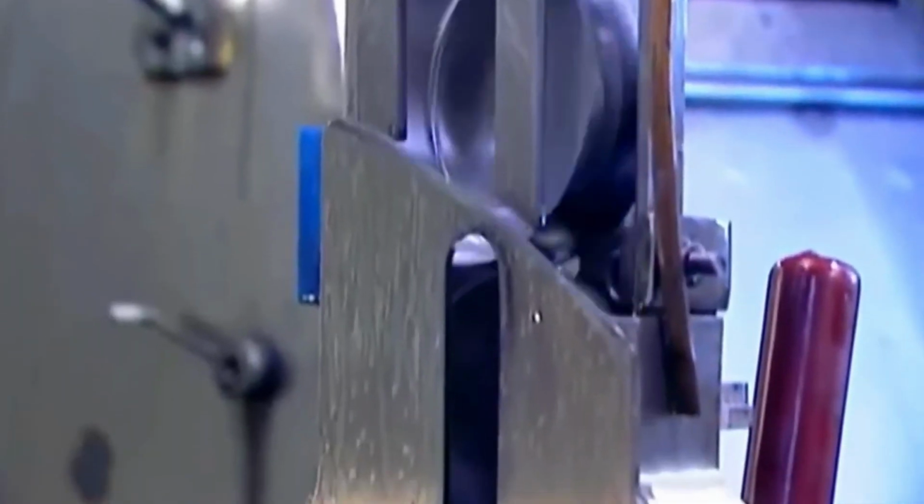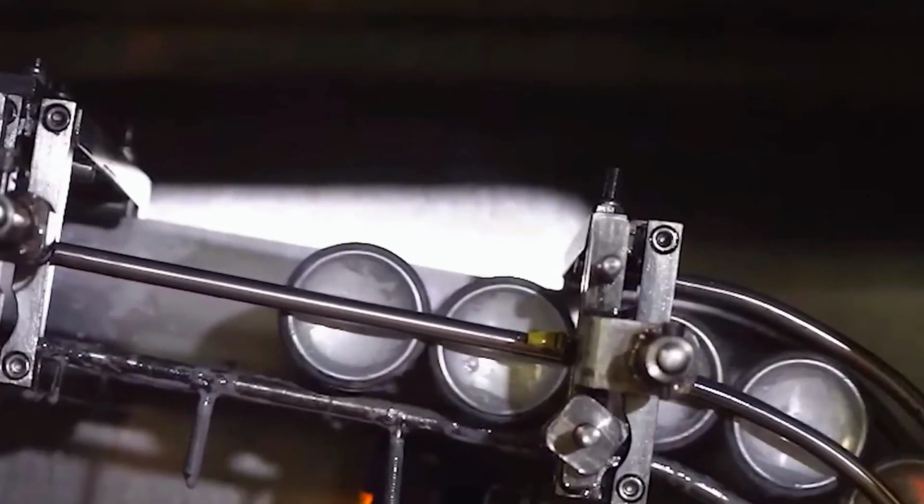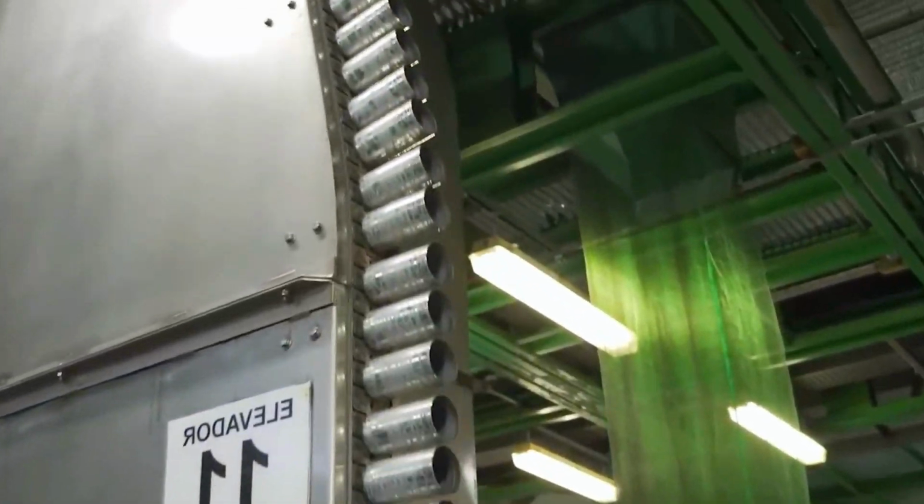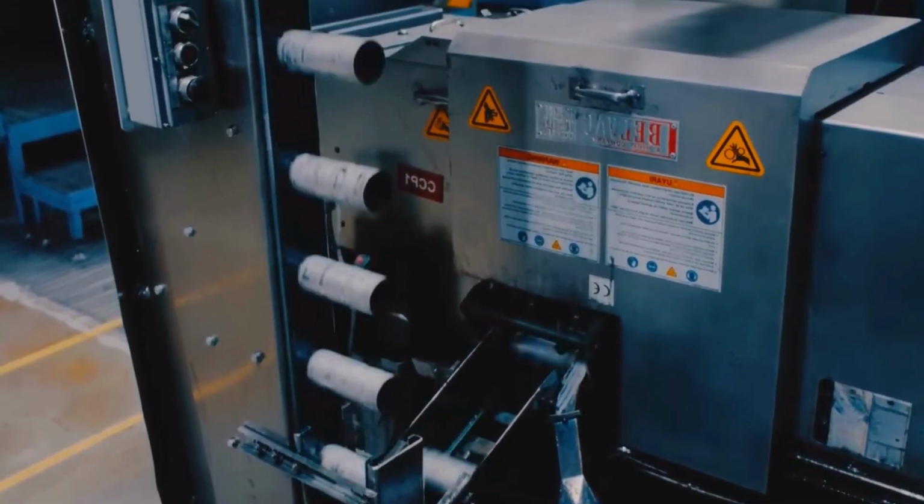Next creates a curved edge at the top where the flap will be placed. The cans then pass through a sophisticated vision system that takes pictures of the inside of each can. If any cans do not meet standards, they will be sent back for recycling.